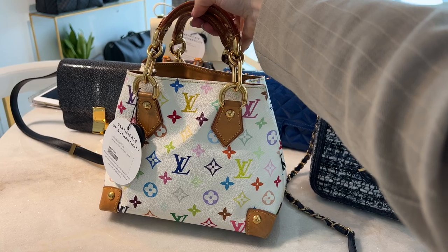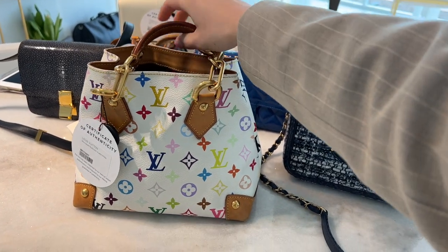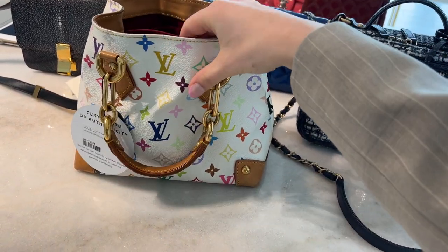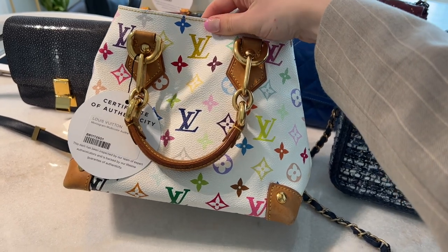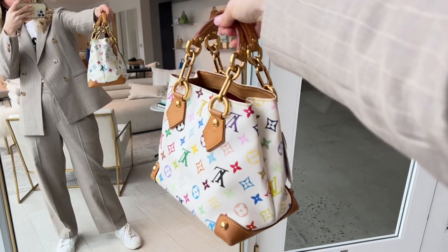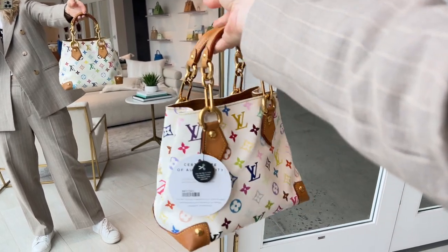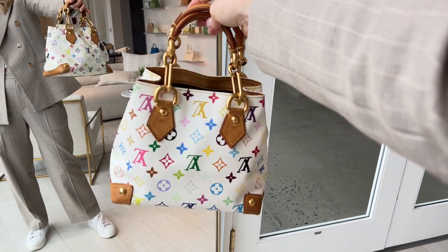Take a look at this next bag that I tried on. This is a style that I recently discovered when shopping on another site for Louis Vuitton multicolor bags, and I had never seen this style before. This is the Louis Vuitton multicolor Audrey bag. This is one of the lesser known, or at least for me, lesser seen styles, and I think it only comes in this multicolor pattern, or at least that is what I've seen. Comment down below, friends, if you have seen this bag anywhere else.